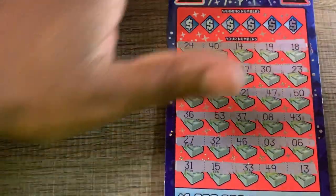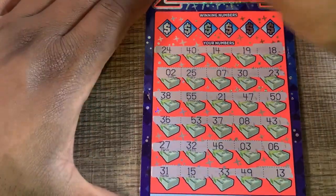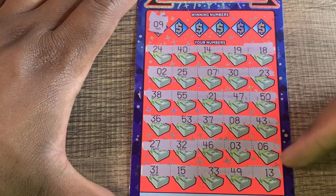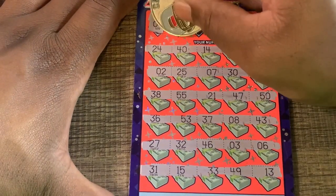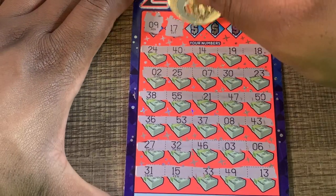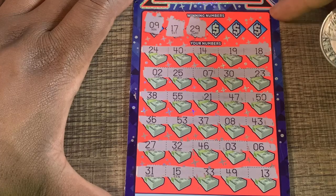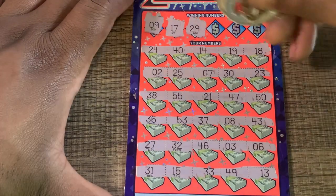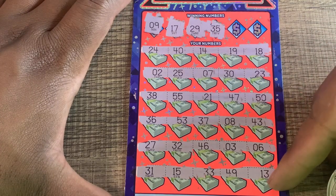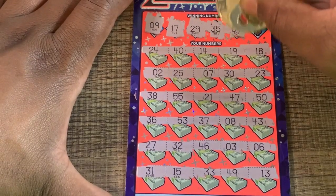No multipliers. Number nine. Nope, don't see it. 17, 47, 27, a seven, no 17. 29. 35. No. A four.